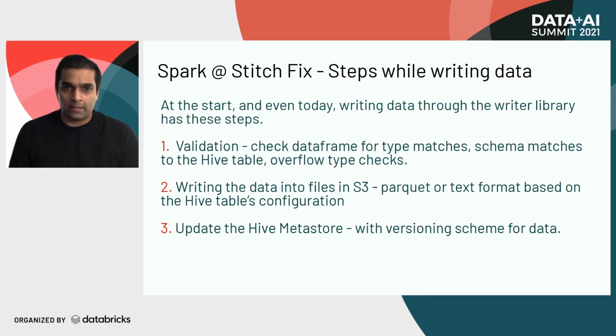So back then and even today, writing goes through these 3 steps, starting with validation. It checks the data frame to match the types or schemas or any other checking for types that overflow within the Hive table. Once all of that is passed, it goes to writing the data into files in S3, be it Parquet or text, based on the Hive table's configuration. And then we finally update the Hive Metastore with a versioning schema that we use internally for data.